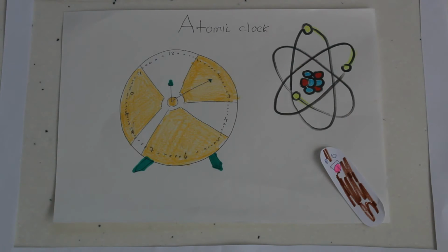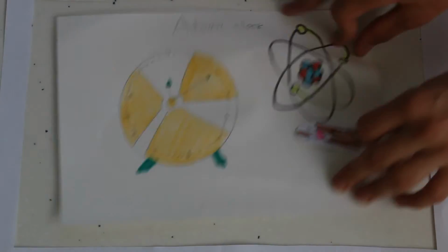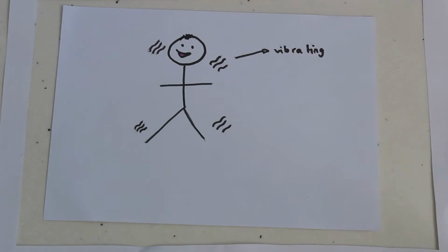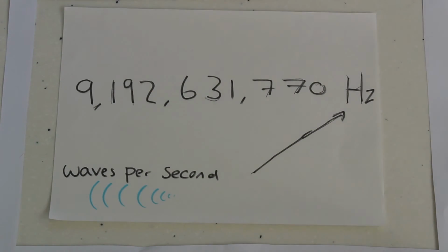This is not what an atomic clock actually looks like. So then what is an atomic clock? All elements vibrate naturally at different frequencies, sometimes called the natural frequency or resonant frequency. Cesium atoms vibrate at 9,192,631,770 times per second.